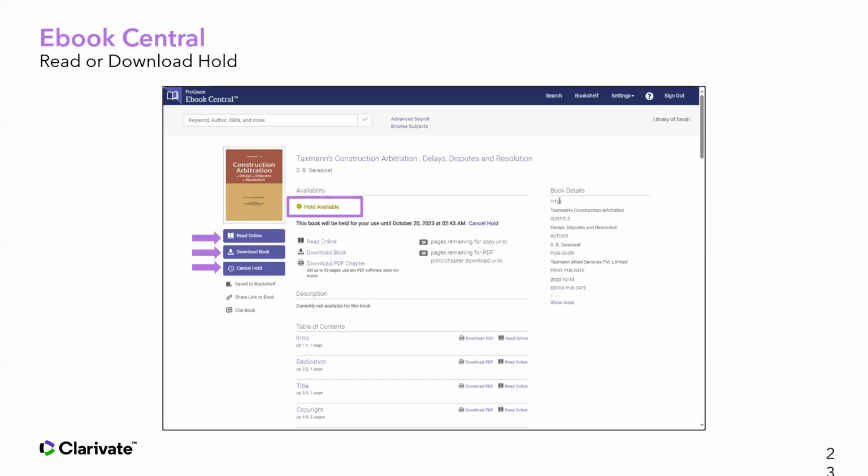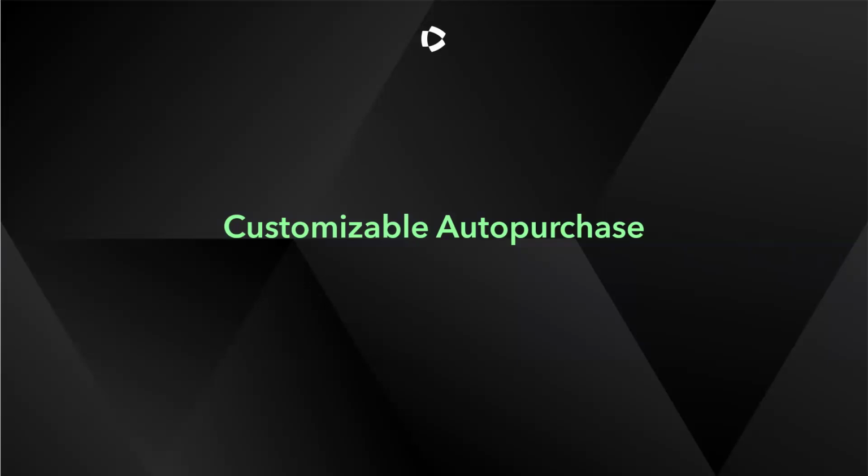So let's move on to customizable auto purchase. This is another feature that just became active, I think, in the last 6 months. So with customizable auto purchase, librarians are able to set and revise the existing auto purchase hierarchy to their preferred order. So right now, if you've not gone in and made any changes, the default hierarchy for auto purchase is currently nonlinear. If nonlinear is not available, it would go to unlimited access. If that's not available, it goes to 3 user. And then if that's not available, it goes to 1 user. So you're able to change that and put that in any order that you would like.